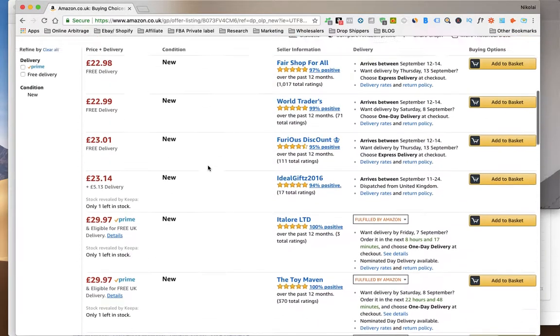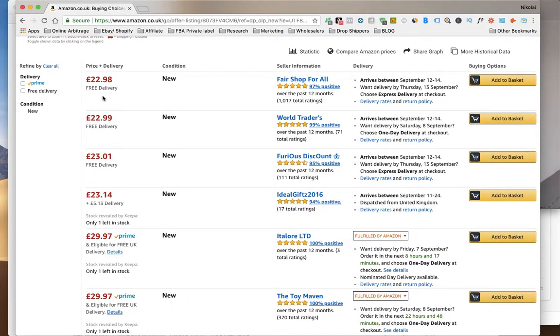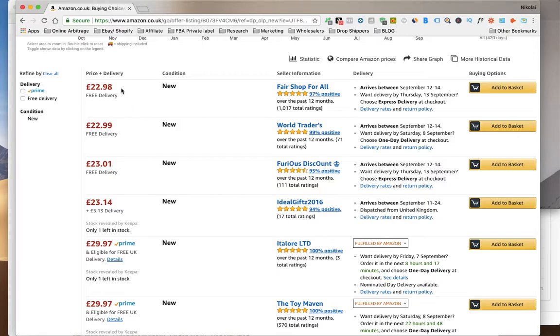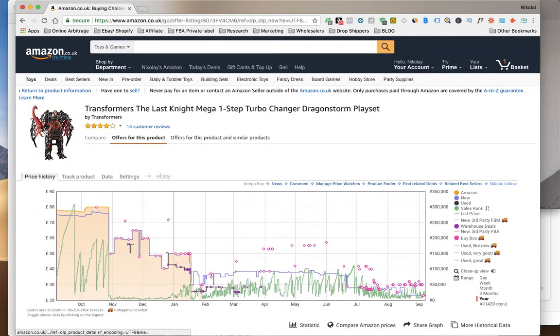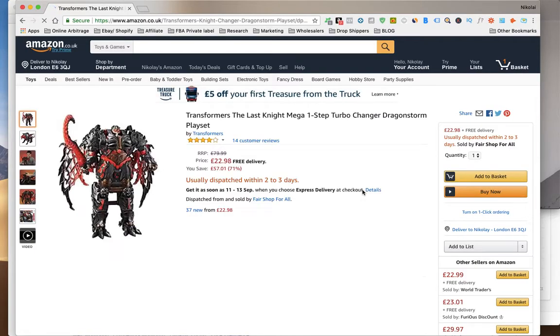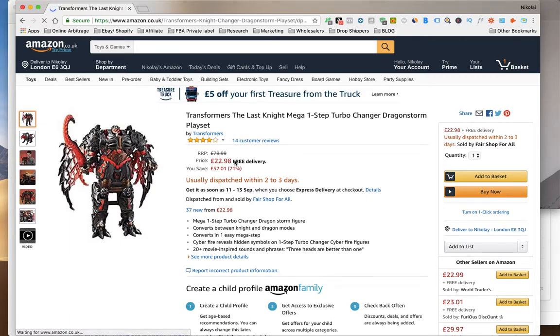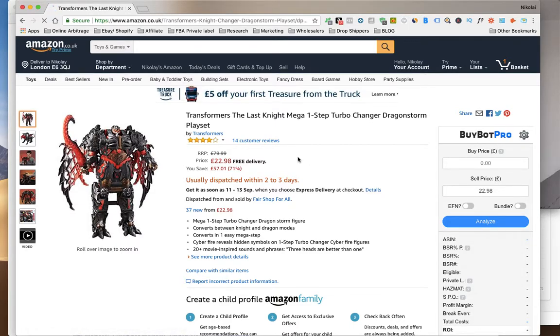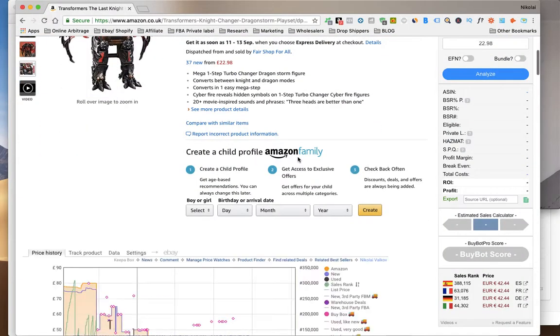So yeah. Now, in this case, we can see that the cheapest seller is basically a merchant fulfilled seller, and he's selling at 22.98, while the first FBA seller is actually selling at 29.97. Now, because the difference is so big, the first seller will probably hold the buy box. So let's have a look. Yep, it is the first seller, but he needs 2 to 3 days to dispatch the order, while the one who's selling for 29.98 is a Prime seller, which means that the order is going to be dispatched the same day. That's what Prime is. But we're talking about the buy box.